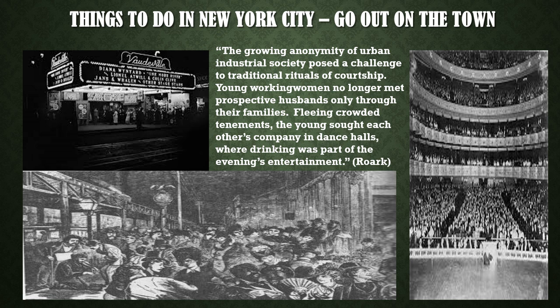In the lower left drawing, you can see one of the most famous of the dance halls and nightclubs at the time. On the right, you see more highbrow entertainment at a theater. Vaudeville in the upper left, not as highbrow, but certainly very popular and sometimes with lots of talent. And of course, Broadway theater in that time as well. So, New York City.